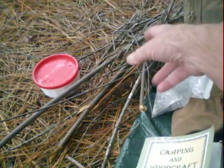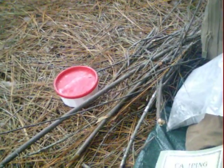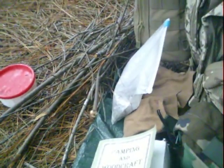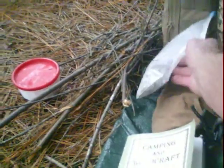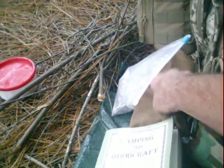Of course, I got me some more little dry twigs over here, keeping them dry. Sunflower seeds. I smoke, so I try to do everything I can to not smoke so much, and sunflower seeds is the way I do that. Of course, this is my gathering bag right here, my possibles bag, and I'll be carrying it with me when I go hiking here in a little bit, go down to the pond.